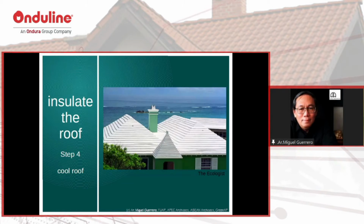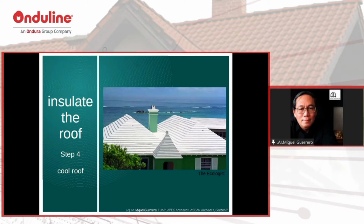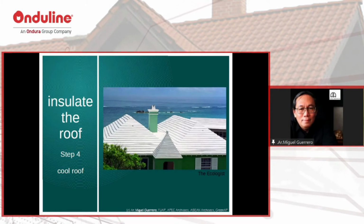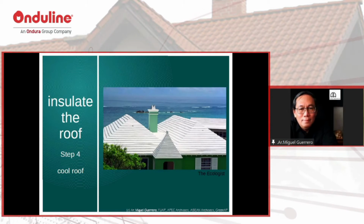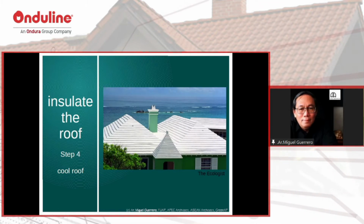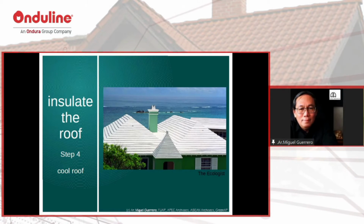And then coloring the roof white. There's a cool roof movement of coloring it white. And some of the green building codes in the world actually stipulate that. But I actually did it and I regretted it because I forgot to tell the client something. One of my projects many years ago, I had the roof in white long span GI sheet. Fantastic. It's supposed to keep cool, etc.